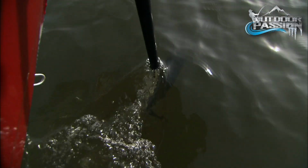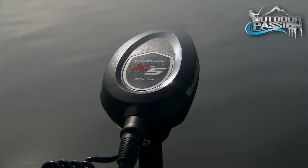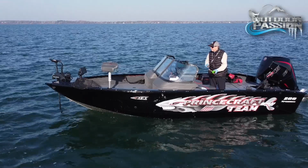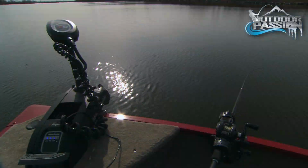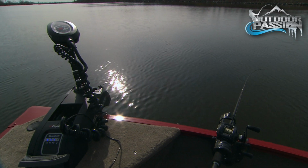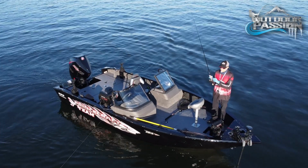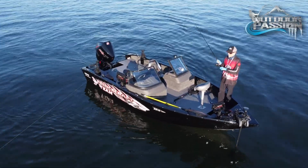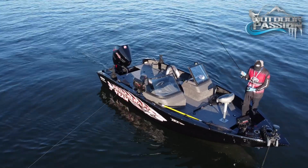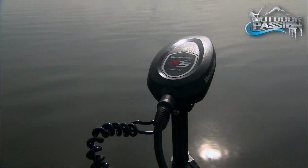So I think for me, it's a dream come true. You don't have to do anything. The smart motor does everything for you. All you have to do is concentrate on your lures, on your fishing. This will save you a lot of gas because you're going to be trolling with this motor all the time instead of using your big outboard. So you're going to be stealthy, silent, and also it's going to be really cost effective because you're not using gas. It's called the Motor Guide Xi5 electric motor.